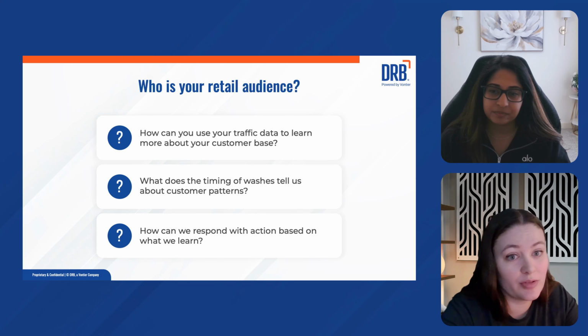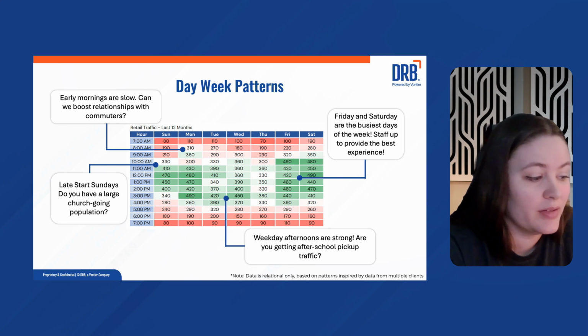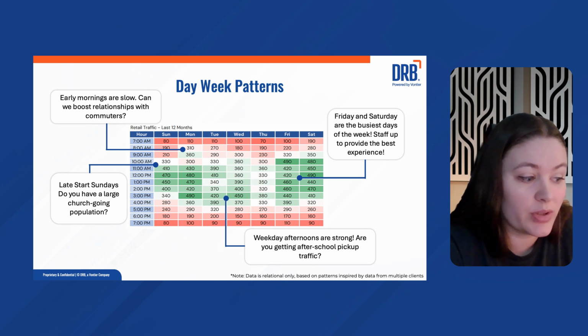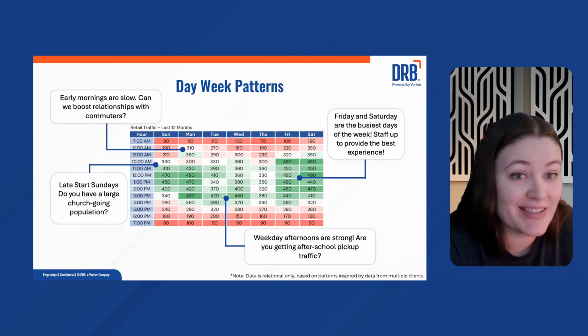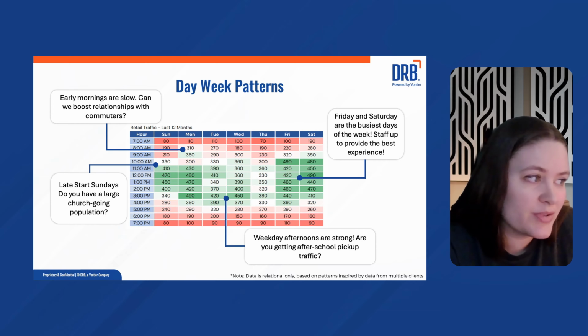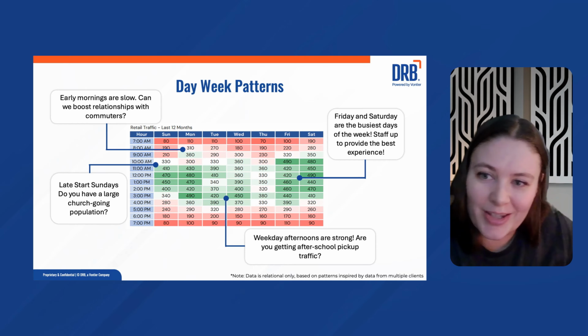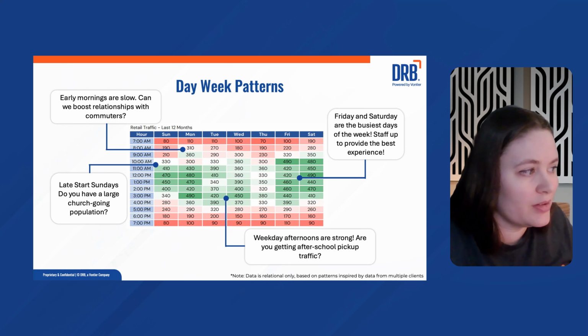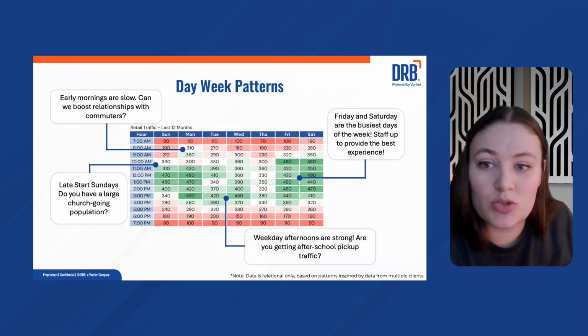Absolutely. So let's look at a little bit of traffic data. Now, quick note, this data is intended to be relational only, but it is based on patterns that I see across multiple clients that I do this exact analysis with. So we use a heat map. This is what I call it, a heat map. And we use it to dig into the patterns within traffic flow at individual sites.